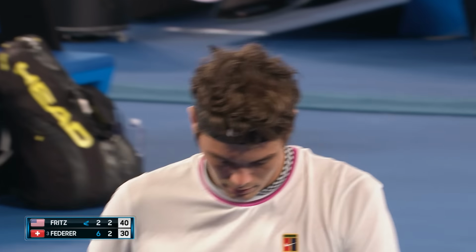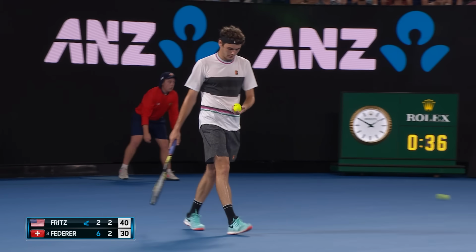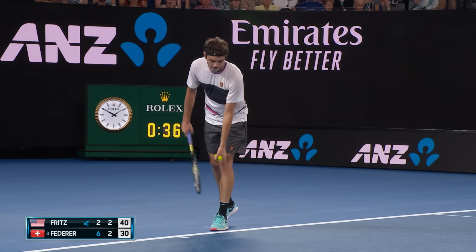That part of the court's a real awkward place for him to be standing and playing shots from, because it's not where he spends a lot of his time doing his work. And then you've got someone at the other end of the court that you're concerned about at the same moment.